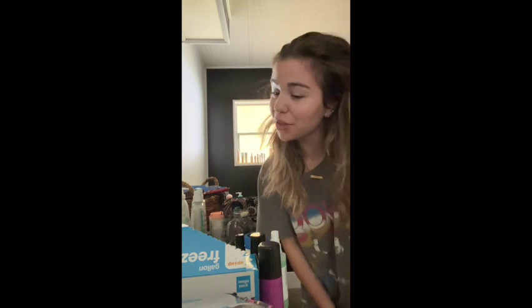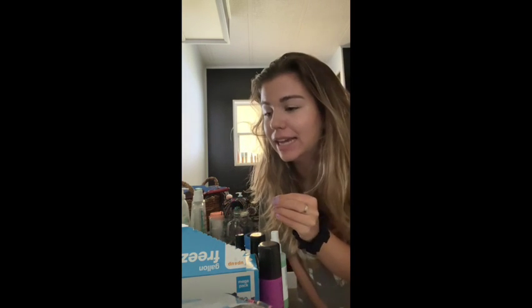Some advice from me to you. Do not put your wet beauty blender in any type of sealed bag because it will mold and it will get disgusting. That is the first time that has ever happened to me, and I just had to throw away two beauty blenders. I used one of them maybe twice. The other one I haven't even touched, and they're both moldy and disgusting. So don't do that.